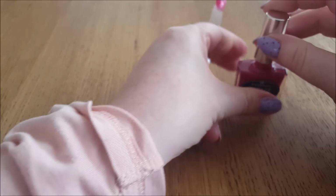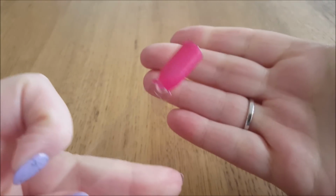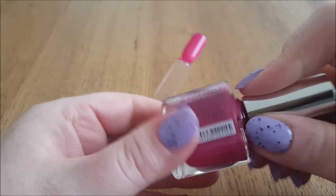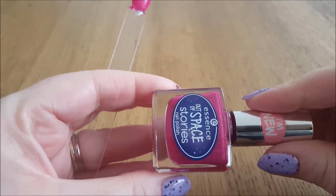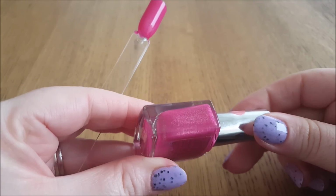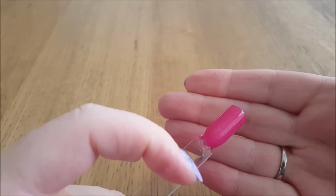I really like this colour, and it's actually really opaque on the first coat. Look at this, guys. That's really bright. That is going to look fantastic. This is the kind of holographic I was hoping to get. Actually, I would love this kind of colour from Zoya, from their holographic range, but I can't wait to see what this looks like in the sunlight.